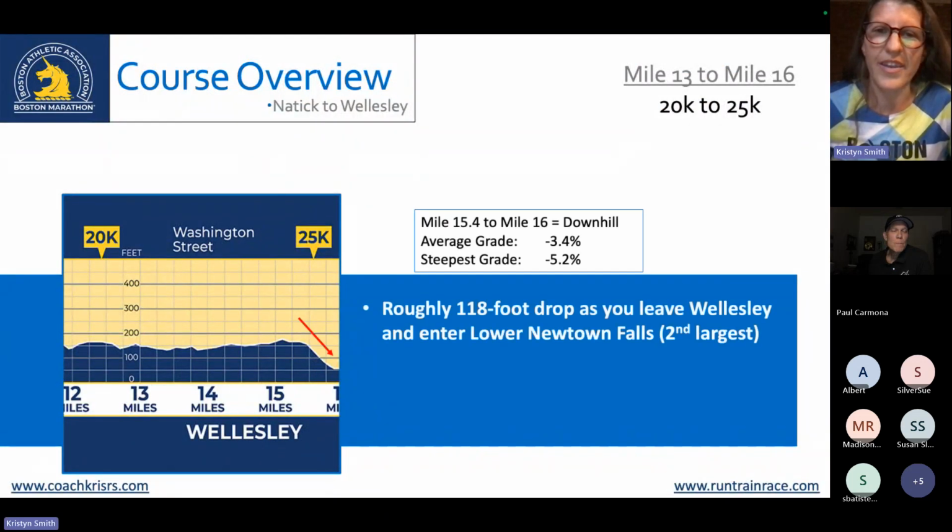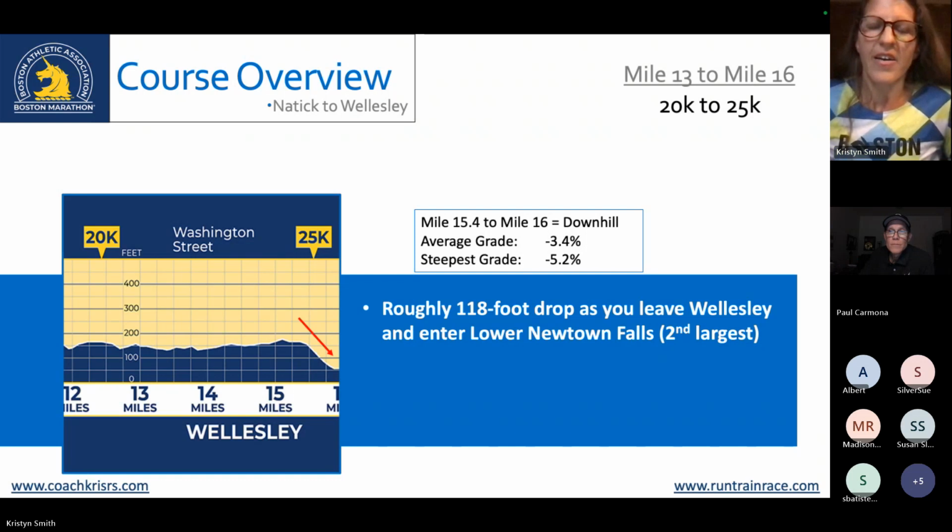Now we're on to the next part. And this is one of those sections that you're going to remember because this is the second largest drop in the course. This is 118 feet. This is as you're leaving Wellesley and you're entering into Lower Newton Falls. You're going to definitely know it and see it and feel it because it's a visual drop that you can see in front of you. And this is a negative 3.4% grade here.